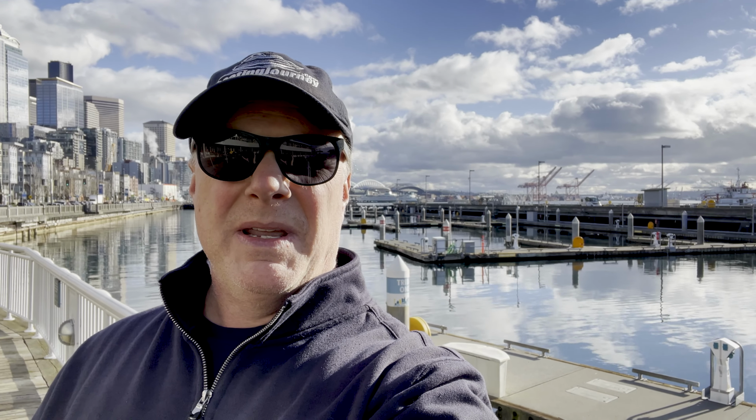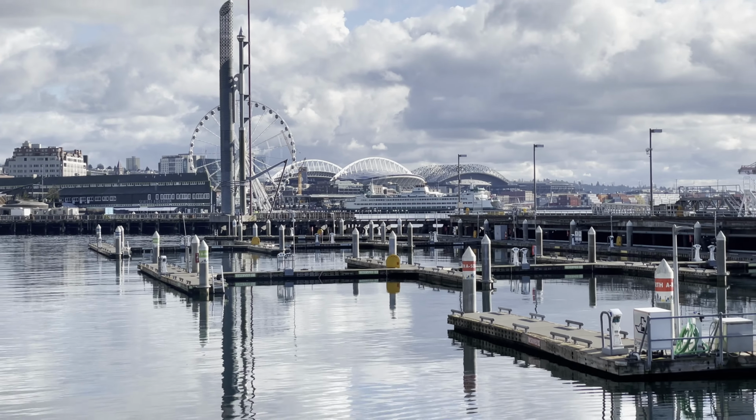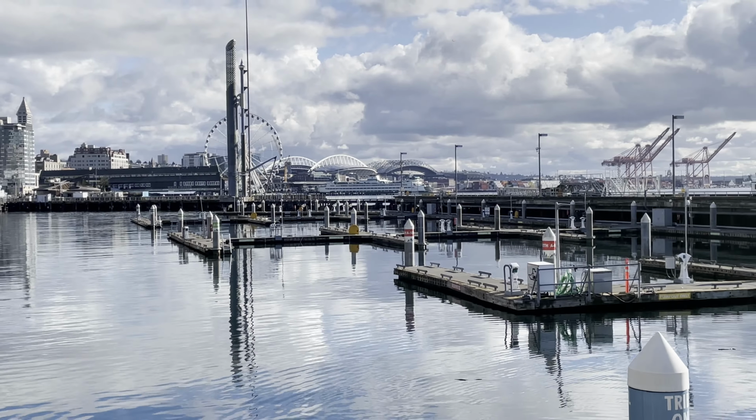Hi everyone, I am here at the On the Water location for the 75th annual Seattle Boat Show. This is the outdoor venue. We're here at Bell Harbor. As you can tell, they've cleared out the marina in preparation for loading the boats in this week.